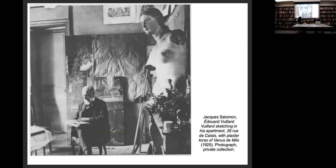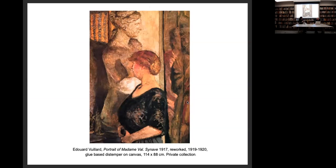And here's a photograph of Vuillard, who, since the portrait on the cover, has also gotten older, sitting in his living room with a statue, who's looking kind of dusty, but she hasn't got any wrinkles. Do you want to talk about this one?